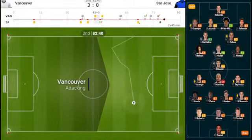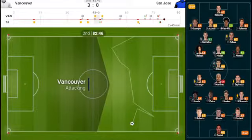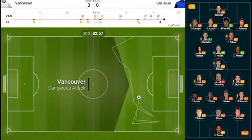So here's a look at the bottom of the Western Conference playoff picture, and there is San Jose now at -4 goal differential on the season, and need a lot of help on the out-of-town scoreboard on decision day. Push forward for Badwall. Badwall with the cross. There's Ryan Gauld laying it off. Muller blocked in front.